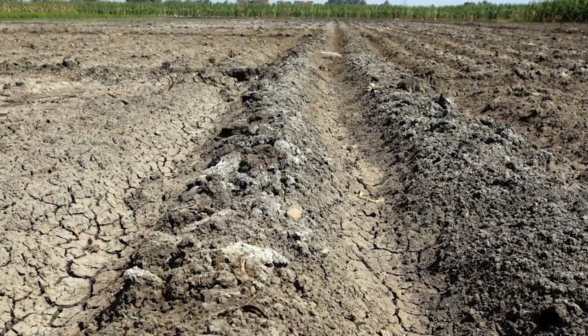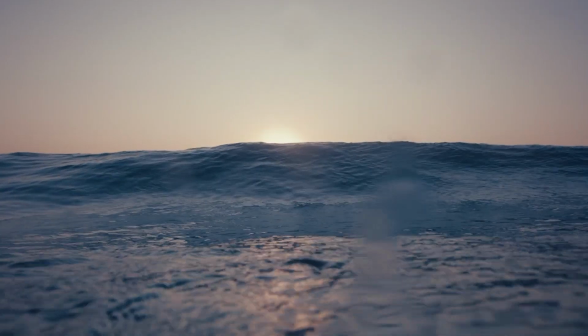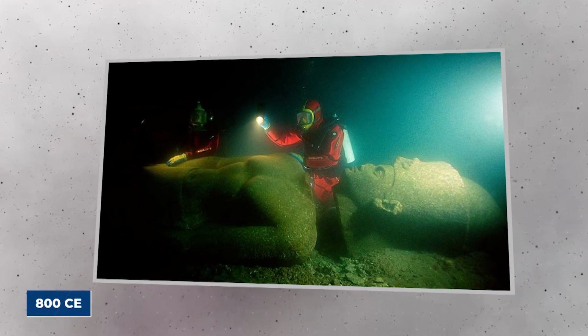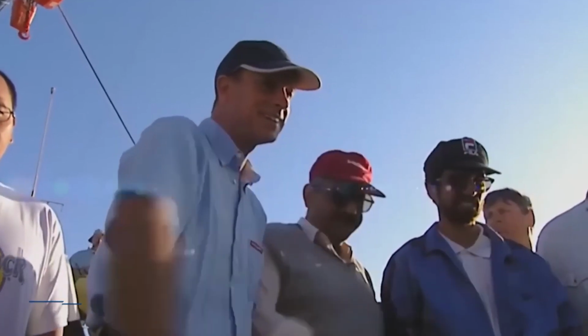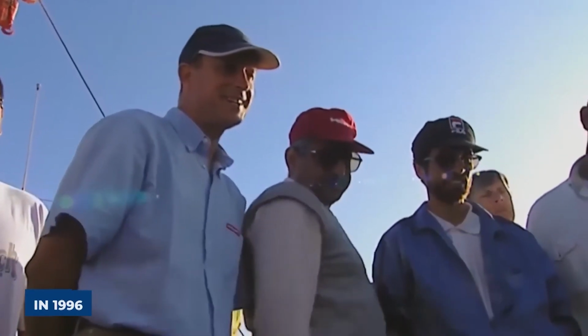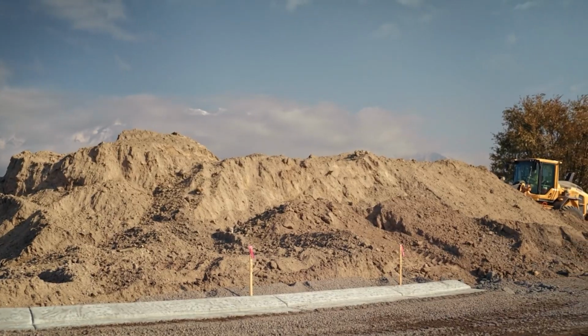How did these cities sink? The Nile Delta's ground is shaky. Over centuries, sediment shifted, and sea levels rose. By 800 CE, both Menouthis and Canopus were underwater, lost until Goddio's team found them in 1996. The silt, thick as concrete, saved the ruins but made digging a nightmare.